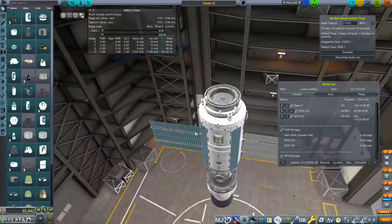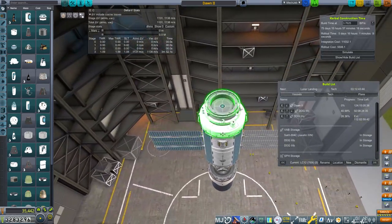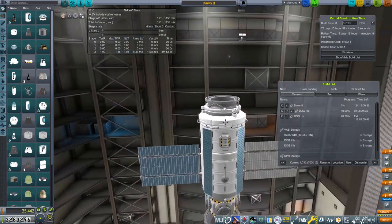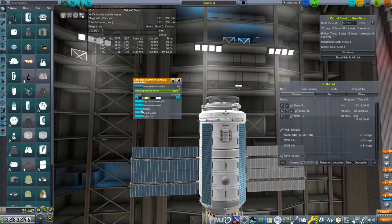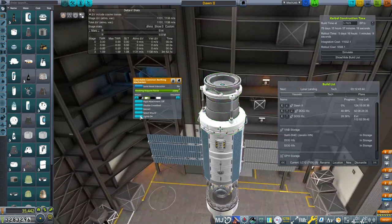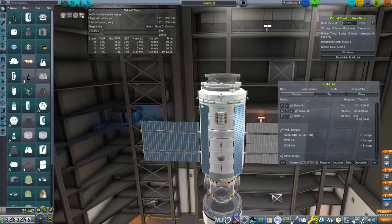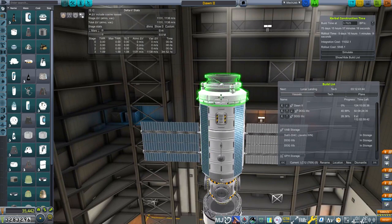This on the top is not one of the standard docking ports we've been using. This is the extendable common berthing mechanism. So if I actually show you, where is it? Deploy it. There we go. That allows us to have a bigger berthing thing. So if we choose to expand this station, we do have that option of using that.